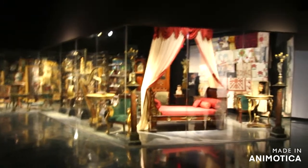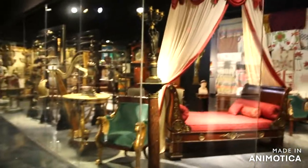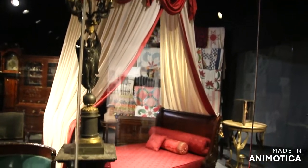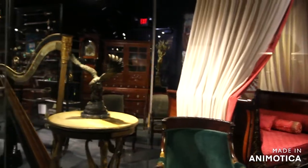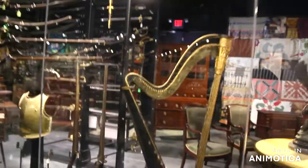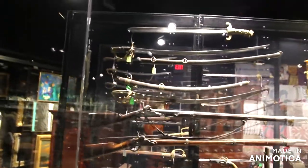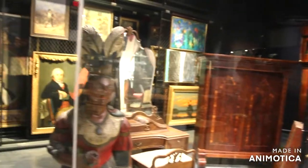All right, guys, we are in the furniture room behind glass. All the furniture is behind glass, so you can't touch it. But that is really pretty. So I'll try to show you as much as I can behind the glass. But everything, every little bit is behind glass. But there's a lot back there.